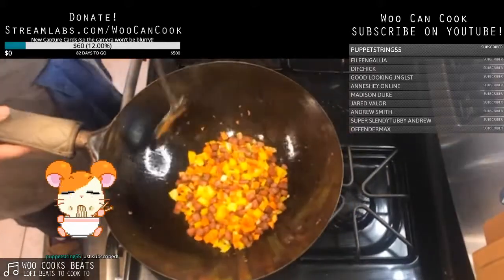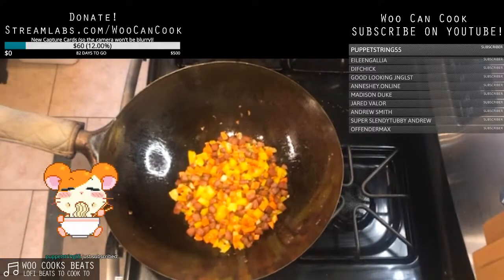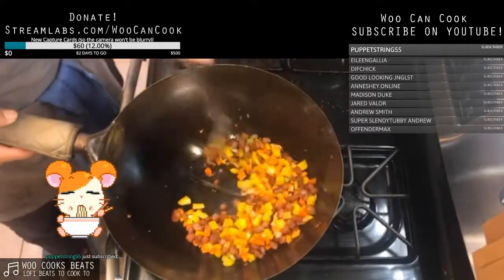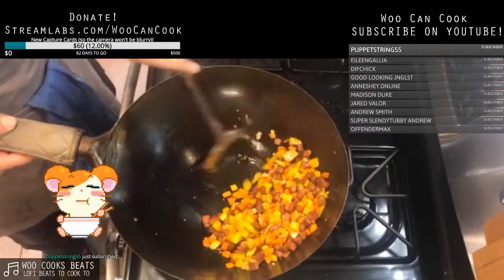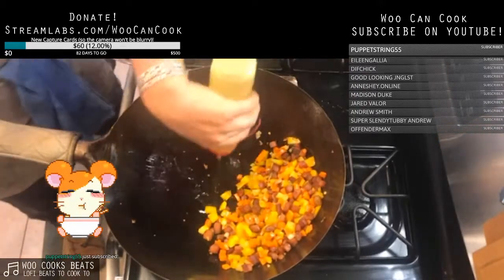Alright. So next, what we're going to do is, just like we did when we added the garlic and ginger, I'm going to do the exact same thing. So this is a technique that comes from street food cooking. So we're going to push everything in the wok again to one side. And once again, we're going to do the same thing with our eggs. With a little bit more oil too.